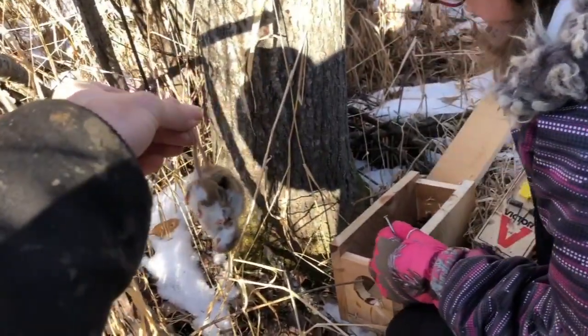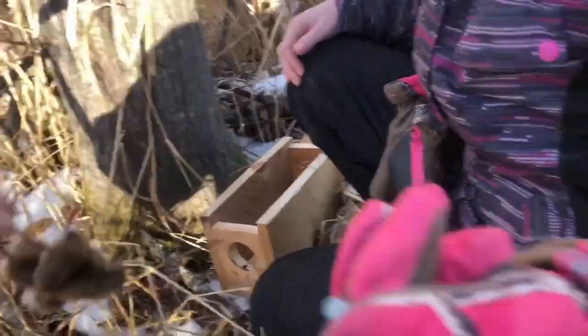Not doing anything. Look at that, a pair of catches. Today, we're gonna go check the traps. And we set 4 dog-proof raccoon traps. They have 2 farms, and we set 2 at each.